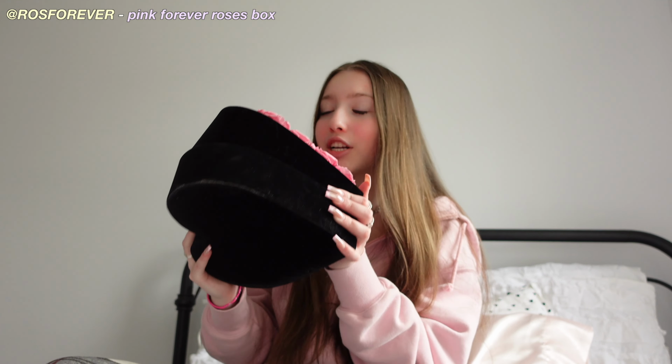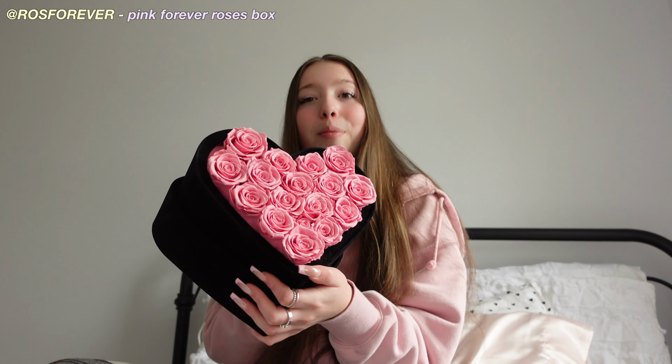So I might wait. But when I get those floating shelves, this is another addition that I'm gonna add to my shelf. This is actually from Rose Forever, which sent me this a while ago, and as you can see, these roses are still in such good condition. They still smell absolutely fresh. Like, I just went to the store and brought home a box of roses.